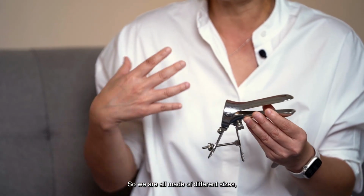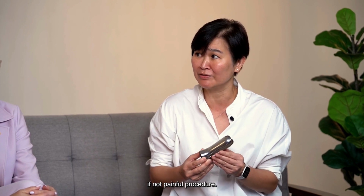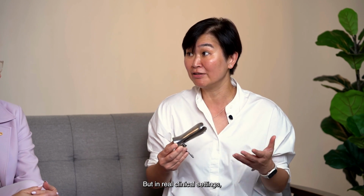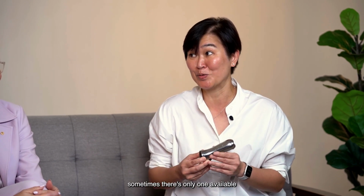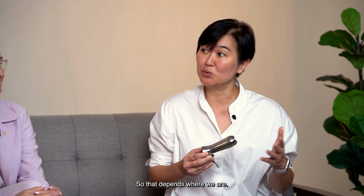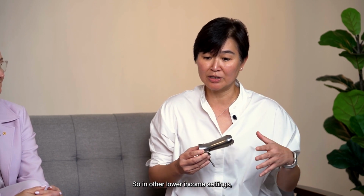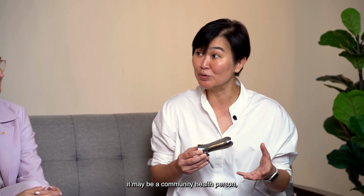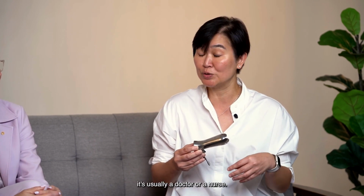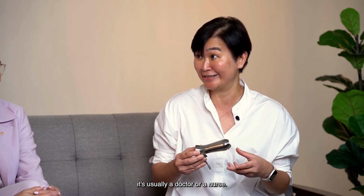We're all made of different sizes, and some Asian women are slightly smaller, and this can be quite an uncomfortable, if not painful, procedure. There's only one size? No, there are many, but in real clinical settings, sometimes there's only one available. And can only a healthcare professional carry this out? That depends where we are. In other lower income settings, it may be a community health person, but in Malaysia, it's usually a doctor or a nurse.